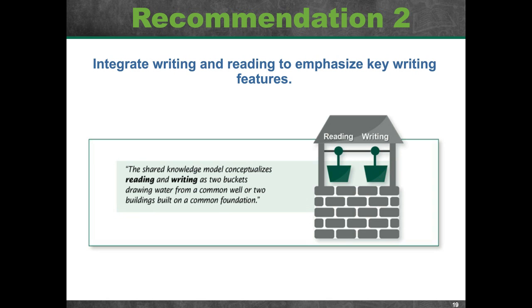Well, one of the primary reasons is that when you think about reading and writing, although they differ and they're not exactly the same, the pools of knowledge on which they draw have a lot of similarities in them.